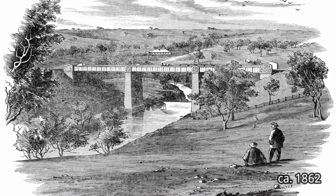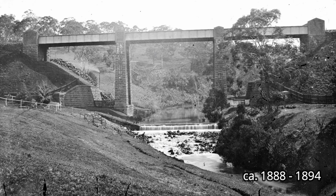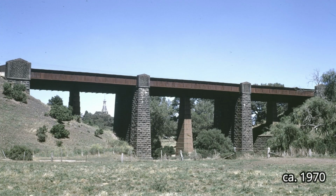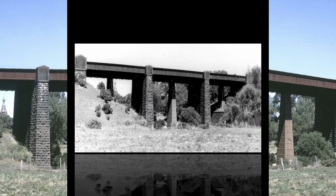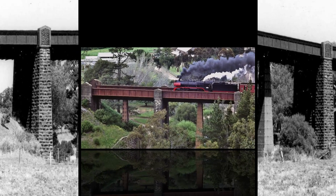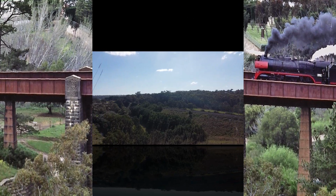The rail bridge is historically and architecturally significant to the state of Victoria. The bridge is historically significant for its association with the opening of the main trunk lines, Victoria's first railway lines, from 1857 to 1869. These were the formative years of railway development in Victoria. The rail bridge is also architecturally significant as a representative and essentially intact example of a mid-19th century railway bridge.